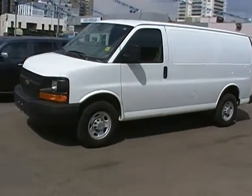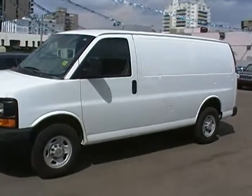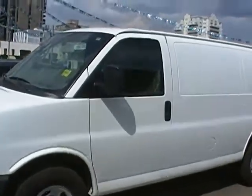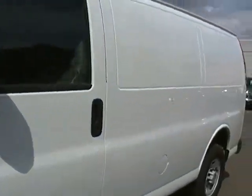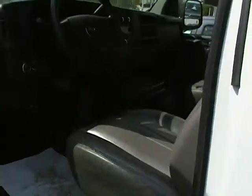Today just want to highlight this 2009 Chevy Express cargo van. This is a work van, so it's excellent for anybody who does have a trade skill and needs a lot of space to haul some stuff. Just want to take a minute to highlight the interior.